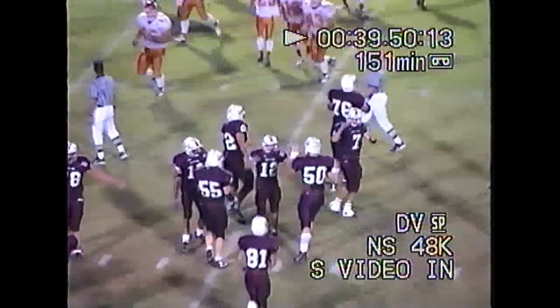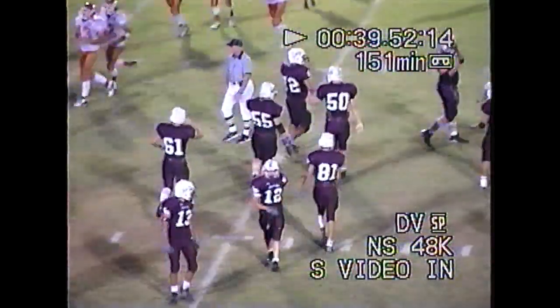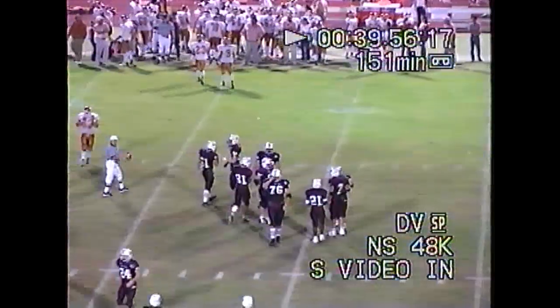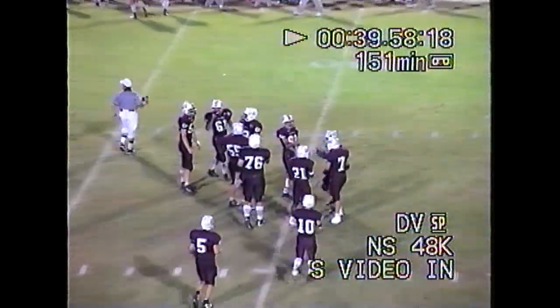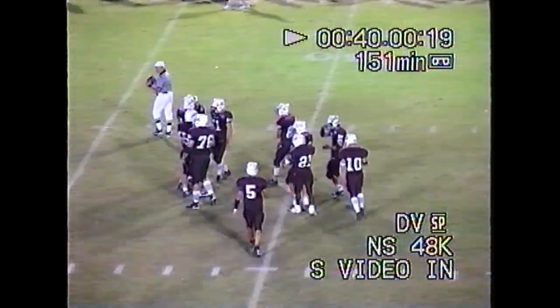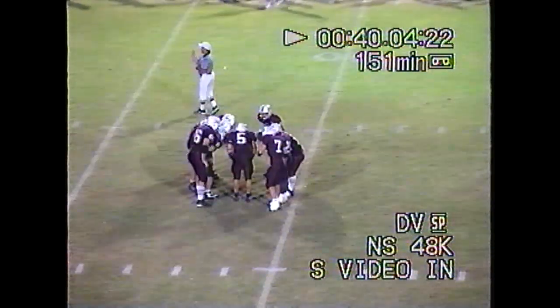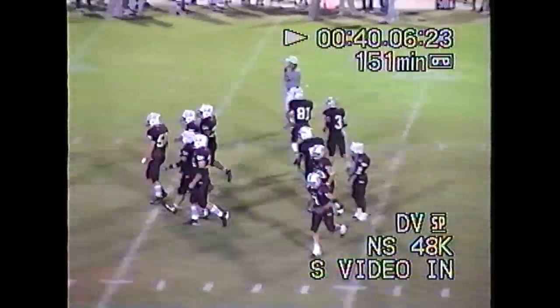Jonathan Vest almost played that like a center fielder. Kind of just waited there, read the eyes of Avila. That ball went in the air. Vest came up, picked it out of the air, and makes a nice return out of it. I thought the ball might have been deflected as he threw the ball, but you know, they're thrown into the wind too, so that makes it wobble a little bit.